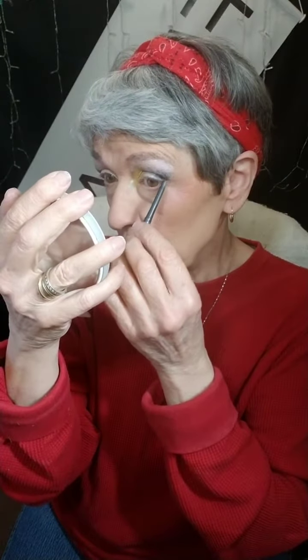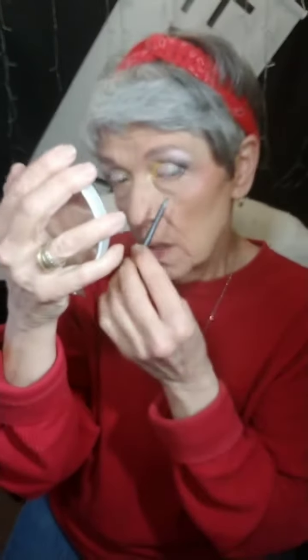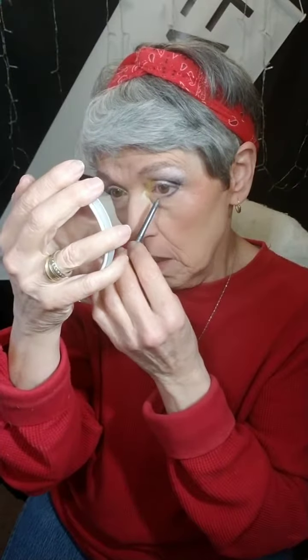Now, whatever I use in the dimension, I like to bring it down underneath the eye. I like for that to meet. Don't like gaps.